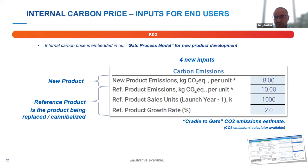And then the two other inputs: what was that reference product's sales units last year? And then what do we anticipate that reference product's growth rate to be? It's often a conservative one. It's not going to grow at any high rate because it's going to be replaced and cannibalized by the newer product. There are other inputs, obviously, within the model, but as it relates to CO2 emissions and the calculations that run through and apply the internal carbon price, this is it. There's four new ones for our product managers to touch.